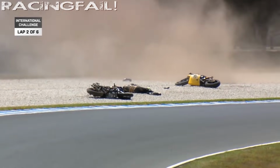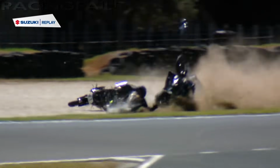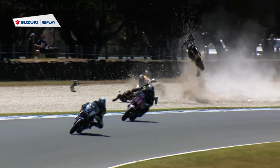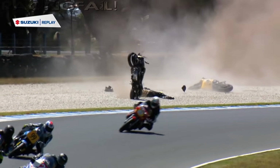Yeah, this was only on the end of lap two, Braxy. So the Suzuki replay showing Ralph Hudson's Yamaha going down. Pridmore just lost the back end. And unfortunately, Beaton, completely unsighted, had nowhere to go when he was confronted by Pridmore's number 43 machine. And that's one down for Team USA and one down for Team Australia.